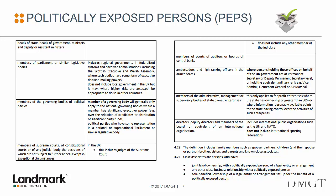HMRC's guidance does outline who we can consider to be a politically exposed person. So, for example, a member of parliament or members of a governing body or political parties, Supreme Court judges, ambassadors, and high-ranking officials in the army. It also includes family members, such as a spouse or partner, children and their spouse or partner, brothers, sisters, and parents, and known close associates. It does also go on to define who close associates are. The detail of this is available in the guidance from HMRC.